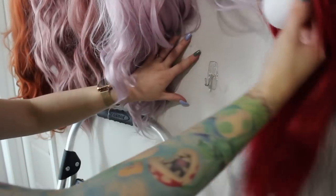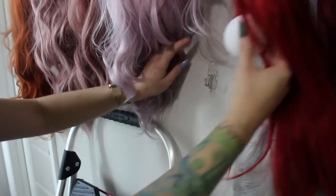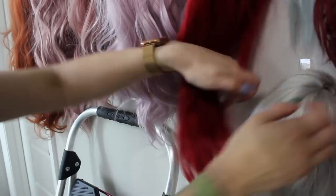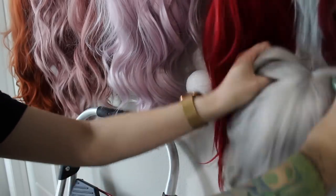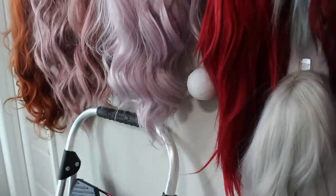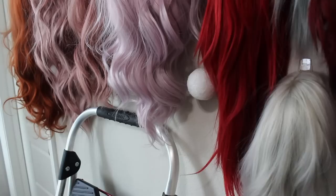I just have these little styrofoam balls on these command hooks, specifically with the metal prong. You just stick it onto the hook and then put it on the wall, and then your wig can just kind of hook onto it nicely. I used to just do hooks, but the styrofoam balls just help a little bit better. A mannequin head's gonna be your best way to store them, but when you have this many wigs, I don't have enough space in the world for a million mannequin heads.